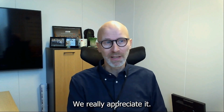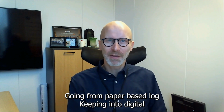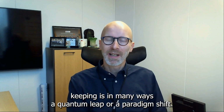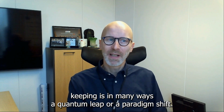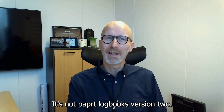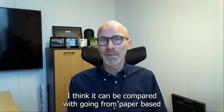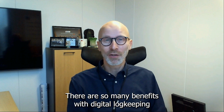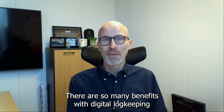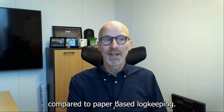Going from paper-based log keeping into digital log keeping is in many ways a quantum leap or a paradigm shift. It's not paper logbooks version 2. I think it can be compared with going from paper-based navigation to Actis and digital navigation, as there are so many benefits with digital log keeping compared to paper-based log keeping.